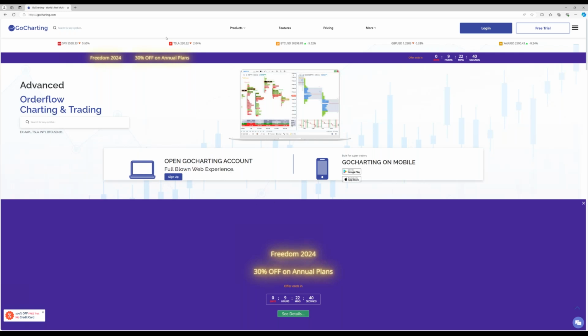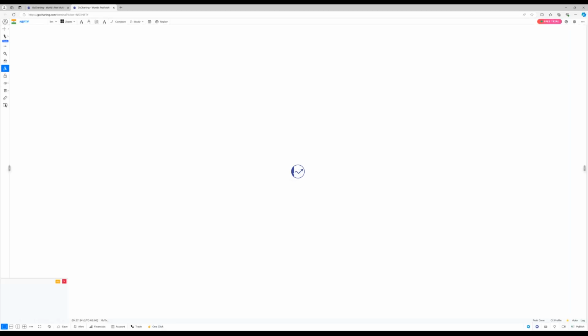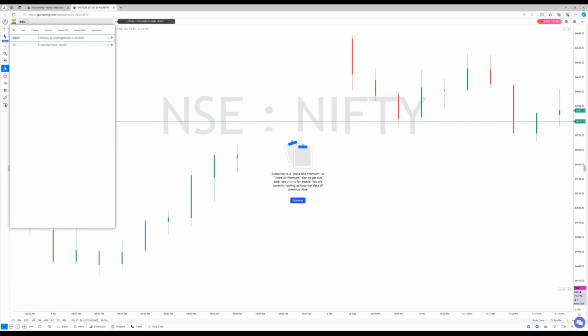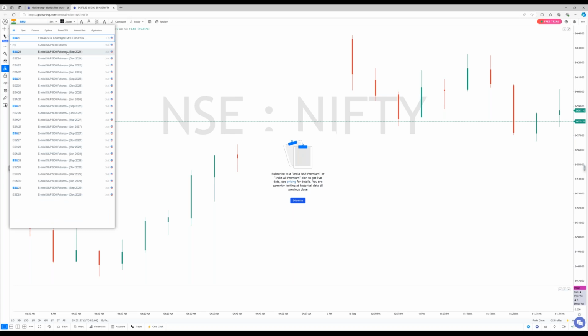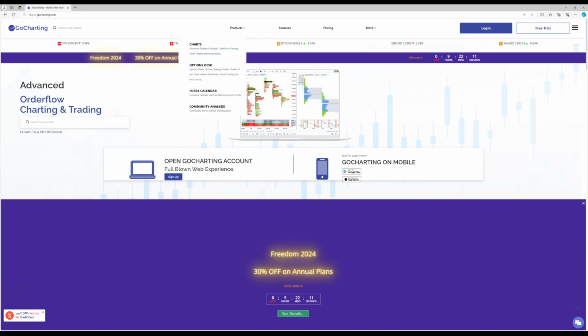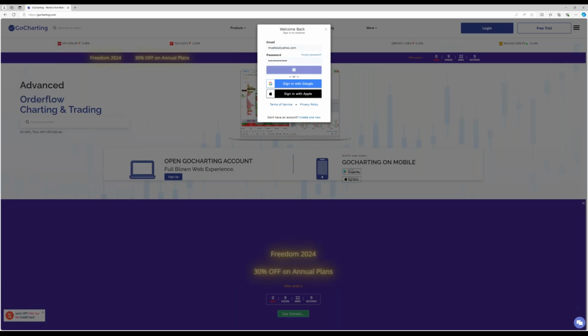Okay, so let's just pull up a chart here real quick. It's really simple to use. Depending on what you have set up as your default, mine comes up as Nifty, but I'll just type in E-minis, ES. Whoops, I think I've got to log in first. Let me go back here because I didn't log in. You just log in.